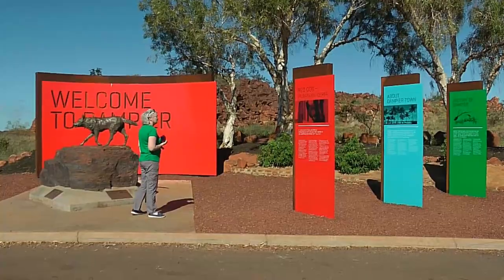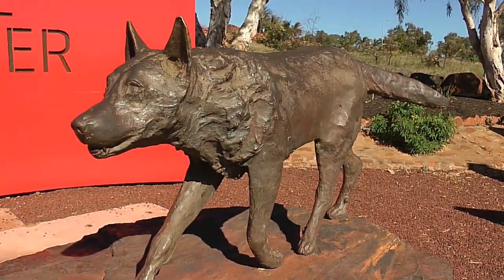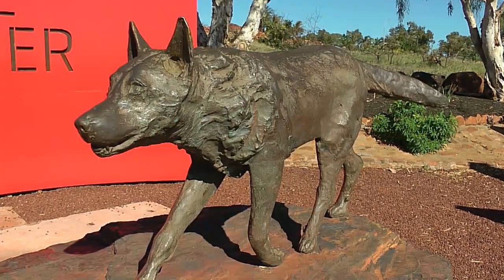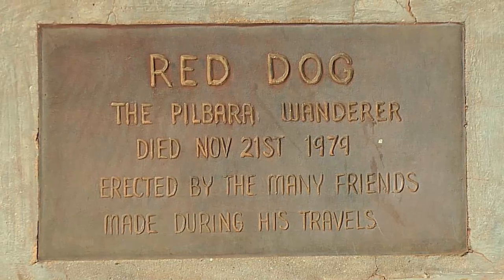That's right, a dog that's a fully paid up member of the local union. Red Dog was a dog that hitchhiked his way around the Pilbara and even as far south as Perth. Everyone up here knew him. As they say in the movie, a dog for everyone, but no one in particular.